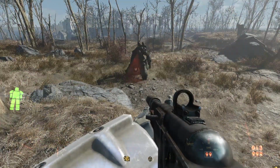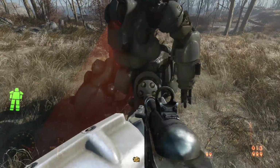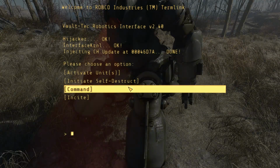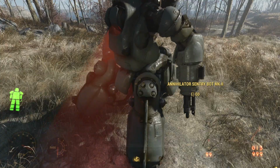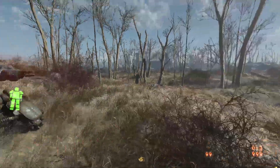Another one is a stationary sentry bot. Now, you could attack this if you really wanted to, but I believe the main purpose of this is so that you can hack it and turn it into a temporary companion. The sentry bot will follow you for quite some distance. This guy fought with me during many other random encounters.